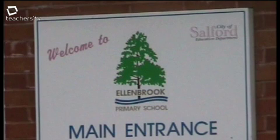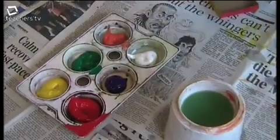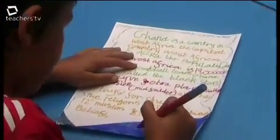The setting, Ellenbrook Primary School in Salford. The characters, Year 4, and a visual artist, Johnny Woodhams, who came to Ellenbrook to try a new approach to inspire children in wanting to write. The aim of this project was primarily to get the children thinking more outside their little world and have more of a world view. The idea behind that was to use art as the basic instrument to do that. So the class are going to engage in various art activities to inspire them to write, in particular about how they would feel growing up in the country of Ghana.